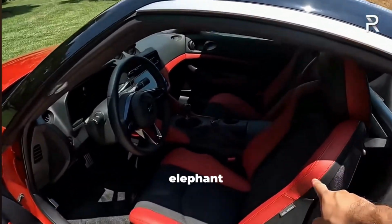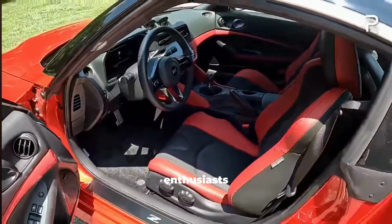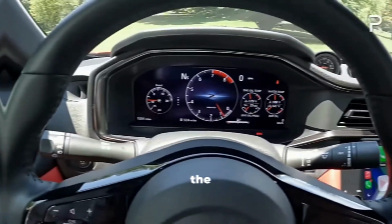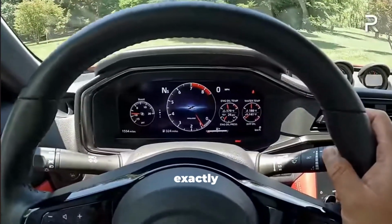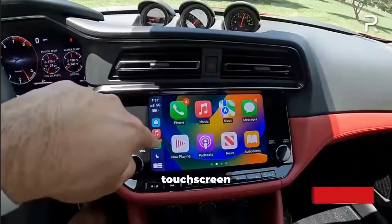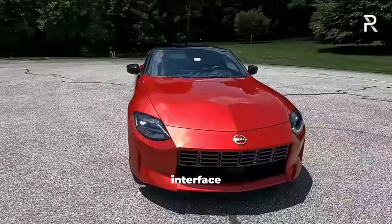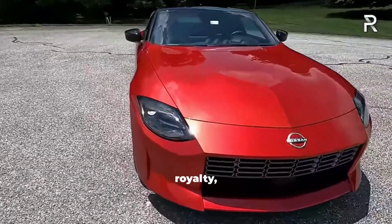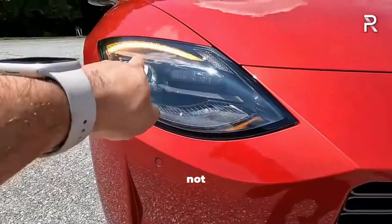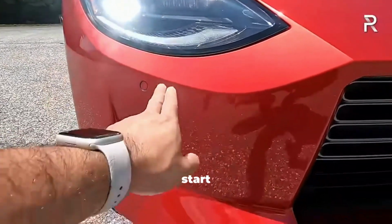However, let's address the elephant in the room: tech and interior features. This is where tech enthusiasts and interior critics start raising eyebrows, and not always with admiration. Here's the scoop. The Nissan Z isn't exactly a tech marvel. Sure, it's got the essentials like an 8-inch touchscreen and a digital instrument cluster, but if you're looking for a spaceship-level interface or luxury that'll make you feel like royalty, you might feel a bit underwhelmed. It's not that it's bad, it's just not living in the same world as some of its rivals. And that's where the whispers start to get louder.